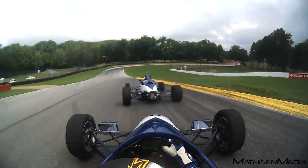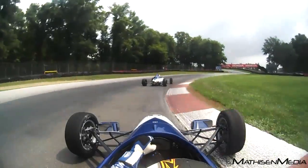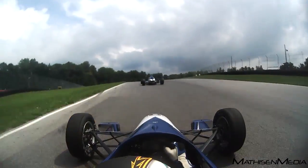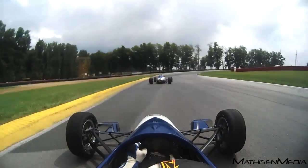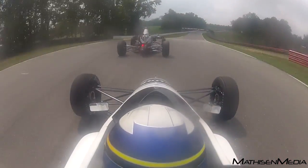Yeah, but Koika now right on Davies, right on Koika's gearbox. Koika is able to extend that lead a little bit as they go under the Honda bridge. Yeah, it just looks like Koika's not able to put the laps together that he wants to. It seems like he's fearing that his teammate's going to pass him.